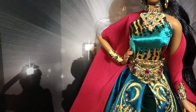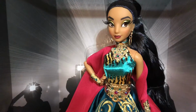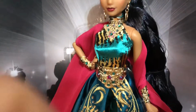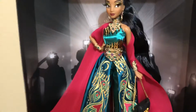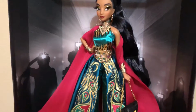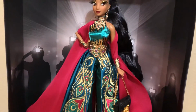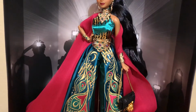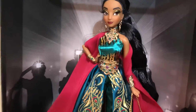And of course this design actually kind of reminds you of the slave Jasmine, where she has those two handcuffs on the side, and of course the red shawl kind of ties her back. Well, this one is not exactly red, it's more like a magenta purplish color, but it kind of ties it back to that other Jasmine dress design that she has in the movie.